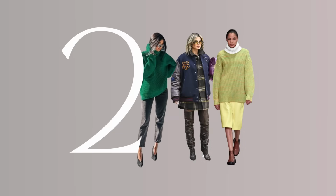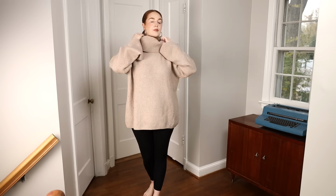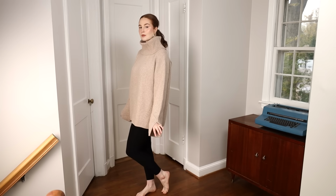And silhouette number 2 is the exact opposite. Loose on top, tight on bottom. Again, pretty straightforward, pretty simple to execute because it aligns with traditional styling advice that says if you're wearing something oversized, like a big chunky sweater, you should balance it out with something slim on bottom, like a fitted pair of pants, leggings, or a slim pencil skirt, something like that.